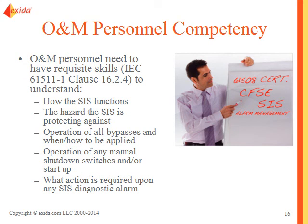This is very important. Oftentimes, in the past, accidents have occurred because the bypasses were put on during maintenance and they were forgotten to be taken off. And when a demand came through, the system could not react because the bypass was in operation.